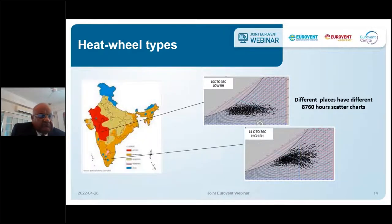Going ahead, some studies have been done in India and other places with various combinations of entering dry bulb and wet bulb temperature that exist in different parts of the country. Some places are low RH, we call them hot and dry. Some places are high RH, so the temperature does not go that high, but the humidity goes much higher.